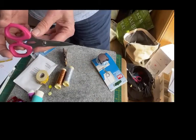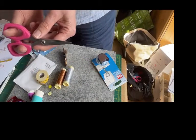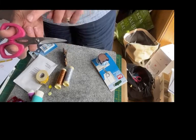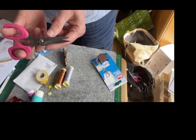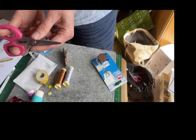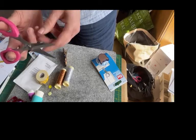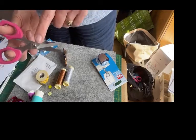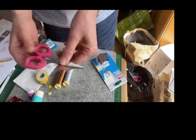Again, anybody who knows me knows that this is one of the 2 pairs of scissors that I like to use. These are the Prym Love scissors. They're absolutely brilliant, and the beauty about these is they cut to the very edge of the fabric. They're micro serrated and they are rust proof as well. This is included in your advent calendar.